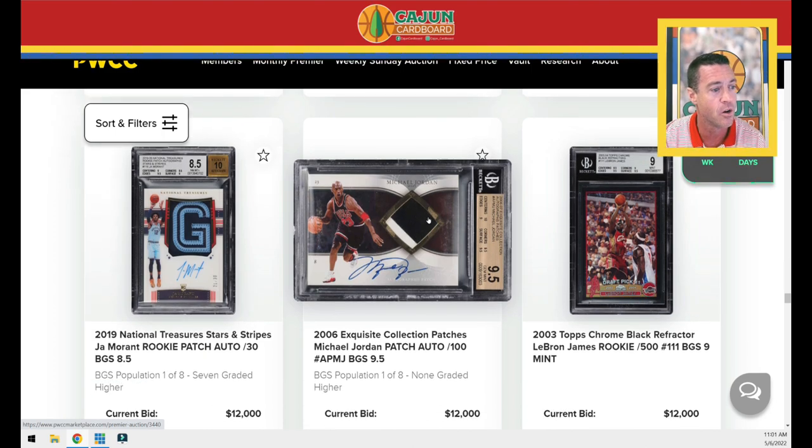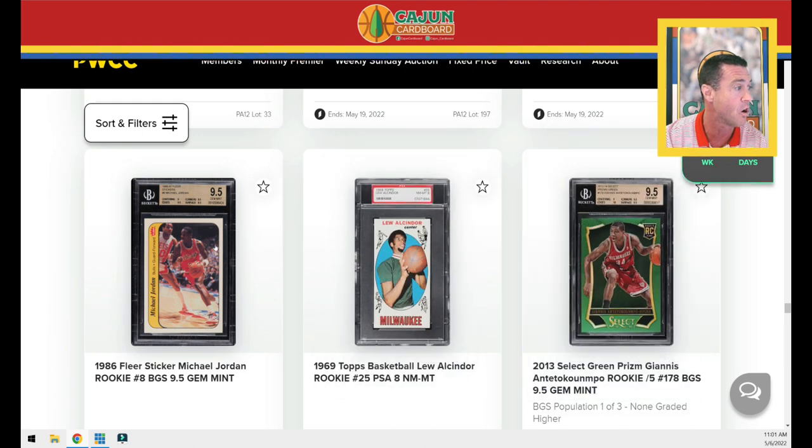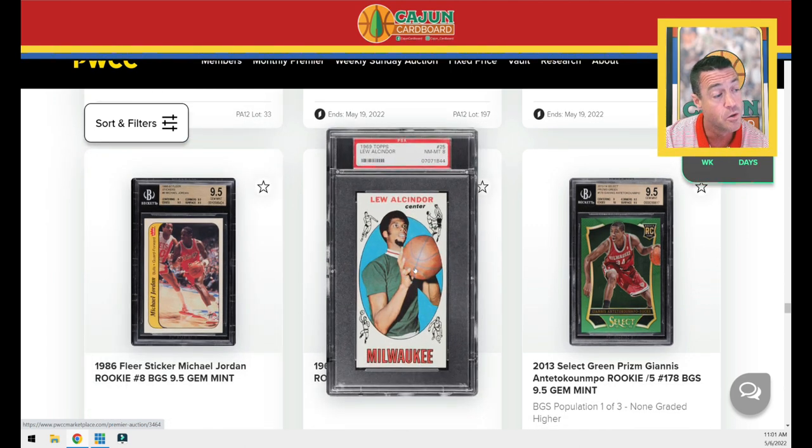Jordan 2-patch auto 9.5, a LeBron black refractor BGS 9. That's a big card. Another 86 Fleer. This one, the Jordan stickered 9.5, looks just as good as a PSA 10 in my book. A huge Kareem here. This is a PSA 8. That's nothing to sneeze at.